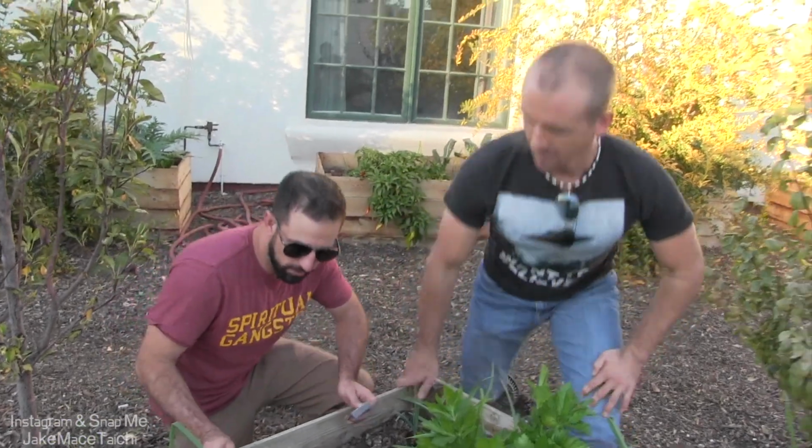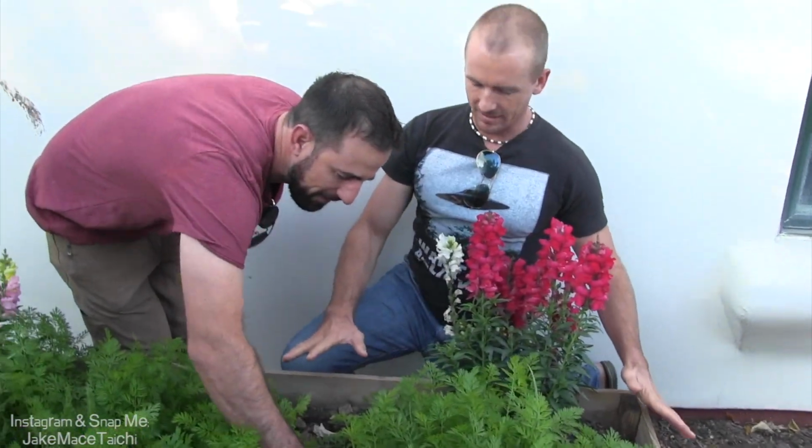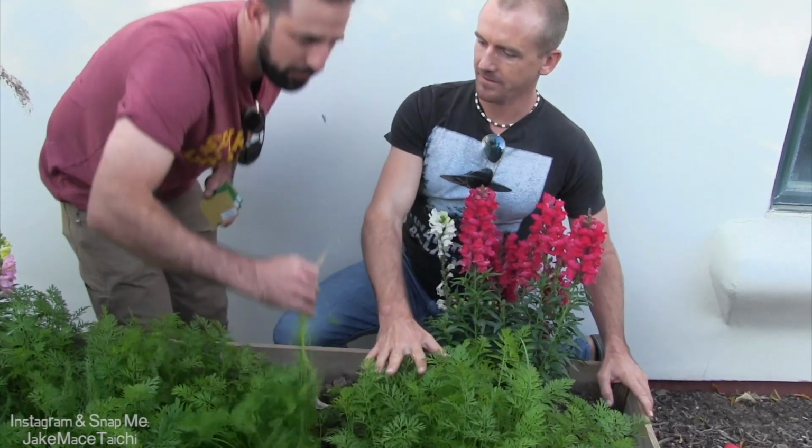Let's go over here. I've actually got a carrot bed over here. So Tony, this raised bed looks amazing, and you have a bunch of carrots in here. We do, and they're not quite there yet. Not quite, but how old are these? When did you plant these seeds? Probably like 45 days ago. That's amazing. So like a month and a half, and you've got carrots to this stage.